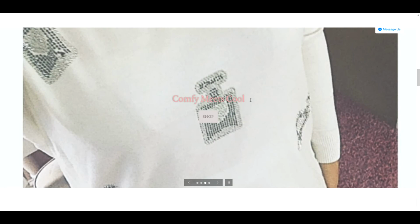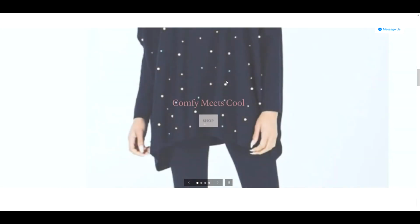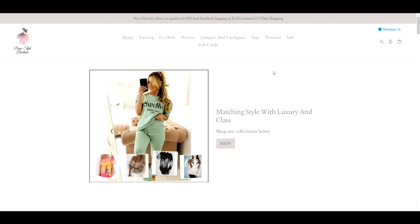You're going to have to be a little bit careful depending on what color you decide to use if you decide to change, because it can start to meld a little bit with some of the pictures. So either you need to change the color of the font or the pictures. Like for example, this one, it looks great on.